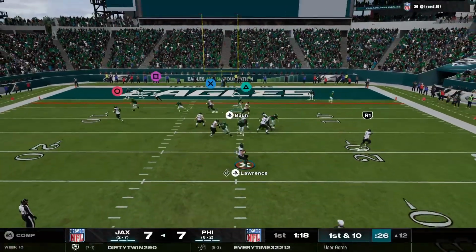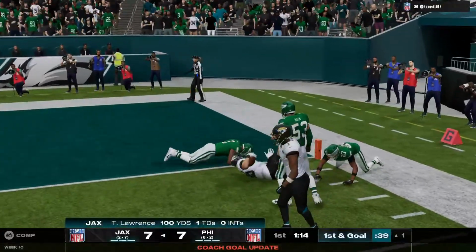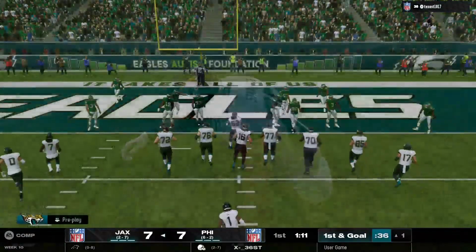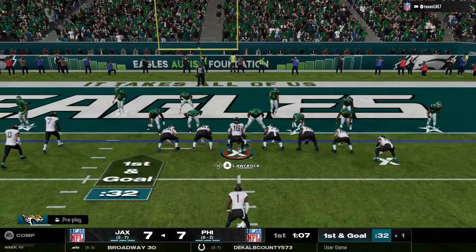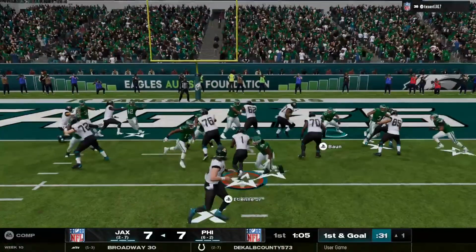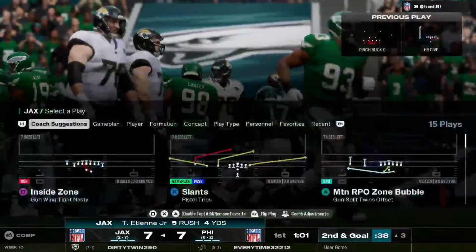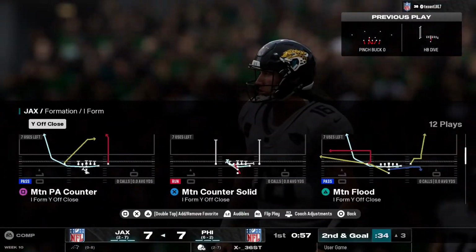Here's Lawrence. And he's got his man in stride, complete. And the Jags are going to be set up with a 1st and goal on a pass play that moves them all the way down to the 1. Etienne is not going to get in. In fact, he'll lose a couple of yards back to the 3. A loss of 2 there, 2nd down.